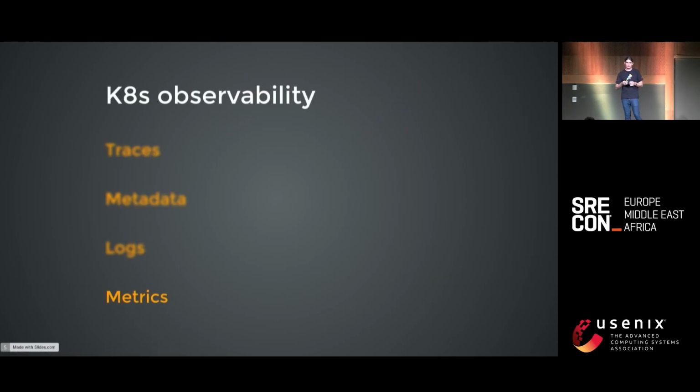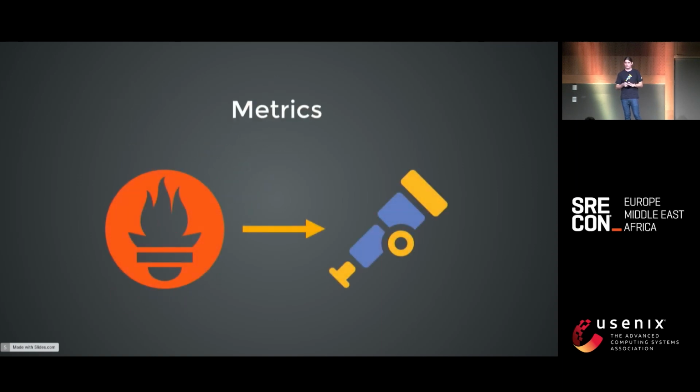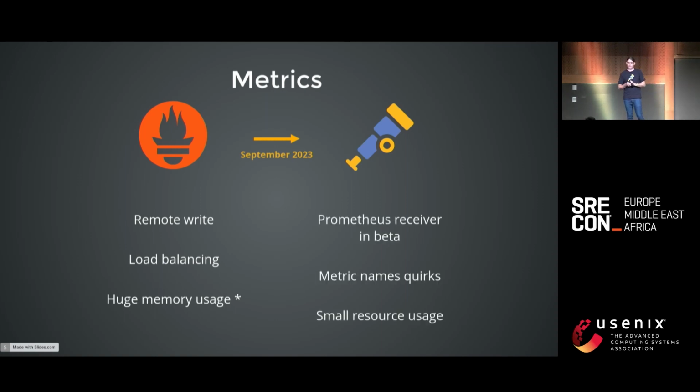So last but not least, we had almost all of the stuff already transferred. We thought, okay, it's time for metrics. Metrics happened in September, so that's a very fresh thing for us. But yesterday I talked to Christian, who had a talk at 9, and he said that they did this actually a year ago, which was brave. And when we switched to OpenTelemetry, what we saw is that we get a very, very small resource usage because, mind again, we did not use Prometheus as a database. We used it as a data forwarder.